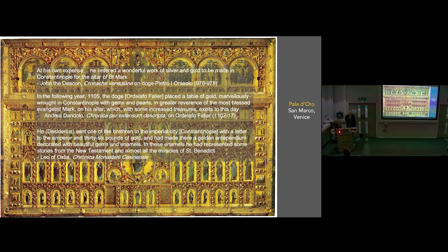The Doge Ordelaffo Falier, we're told, sent to Constantinople to have it made and delivered to Venice. Now that's recorded, admittedly, much later in Dandolo's 14th century chronicle, which describes the act of the commission, but it does read in a very familiar way to what we know from a much earlier source about the commissioning of the first altarpiece of San Marco, where we're told that Pietro Orseolo, at his own expense, ordered a wonderful work of silver and gold to be made in Constantinople for the altar of St.